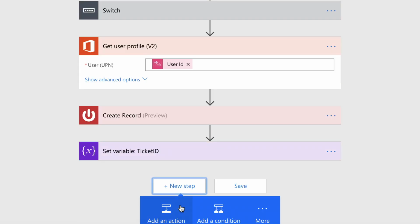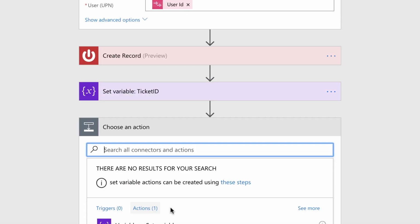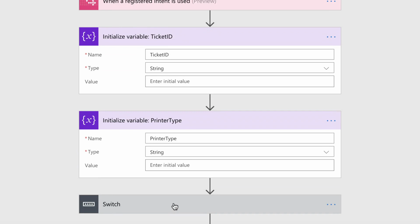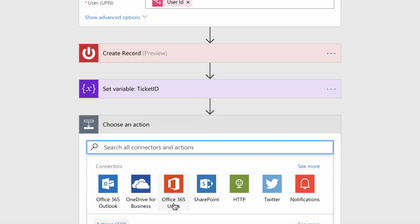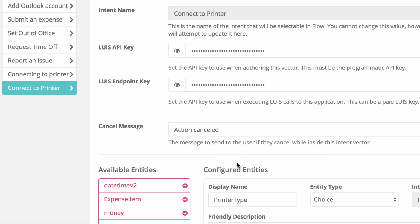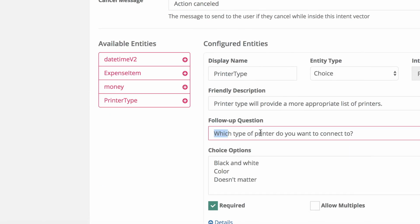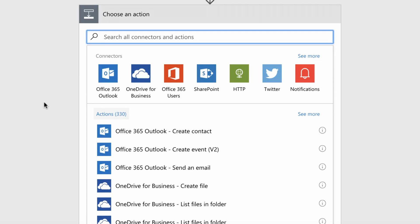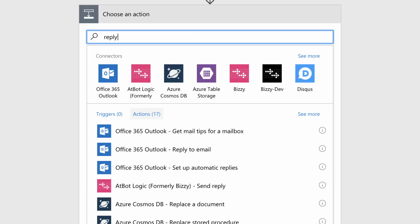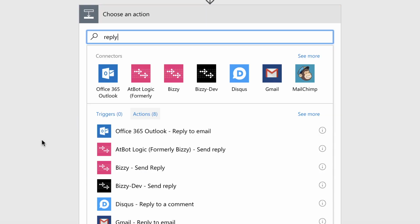Okay, I'm now going to basically acknowledge to the user that the bot has now taken this up, because at this point the bot hasn't really replied except for that cancel option. The bot hasn't replied at all to the user. They're only seeing the intent vector response, which is which type of printer do you want to connect to. So now we have to sort of acknowledge that we're responding to the user and that we are taking on this ticket or this help request. So let's grab send reply.